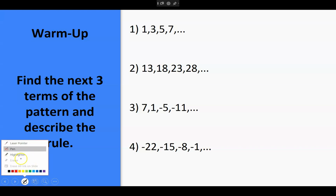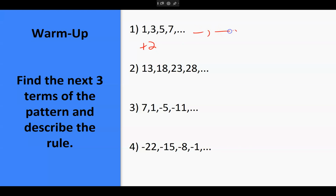It went up by 2, or you added 2 each time, right? So what were the next 3 pieces in my sequence? 9, 11, and 13. Good. Number 2, what was the pattern? What did we do to go 13, 18, 23, 28? We added 5 each time. Good. So what are my next 3 numbers? There you go. Good.